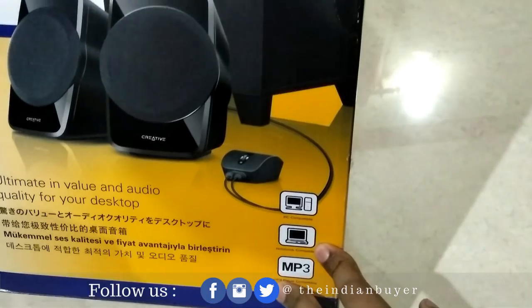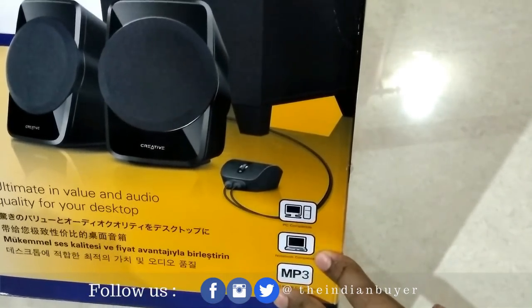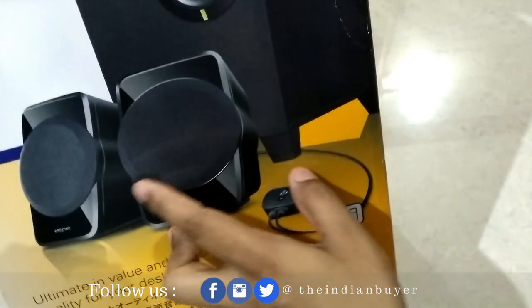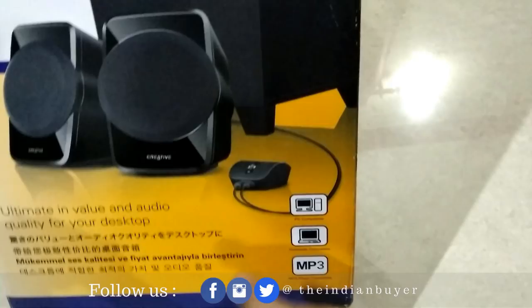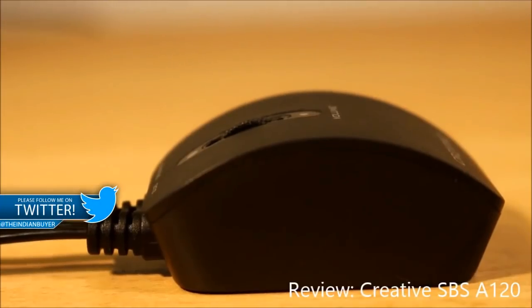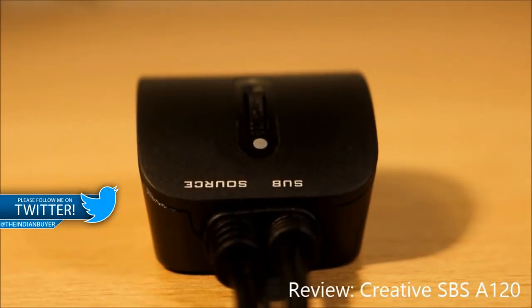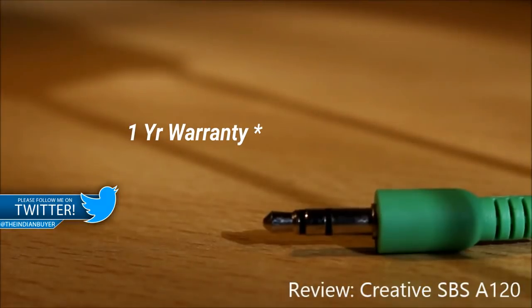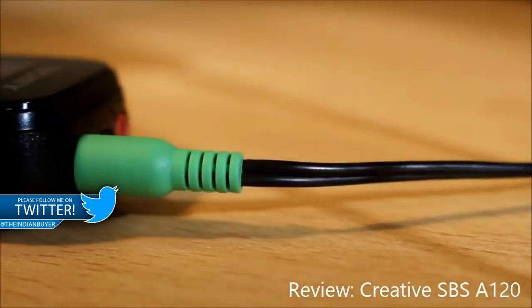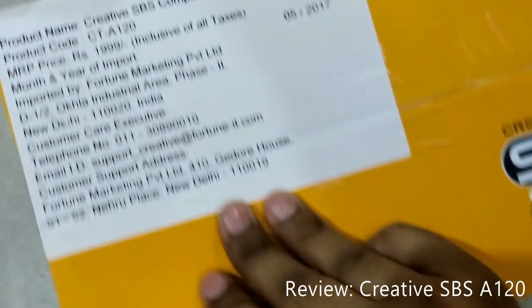Using the stereo jack, you can easily connect them to a compatible device such as your PCs, laptops, MP3 player or even your mobile for that matter. You can adjust the volume level by using the wired remote control device, which apparently looks like a wired mouse, which I'm going to show you in a while. These desktop speakers with stereo jack come with a manufacturer's warranty of 1 year from the date of purchase.